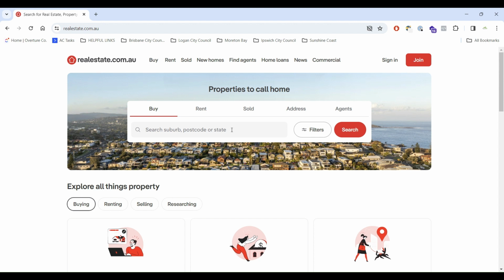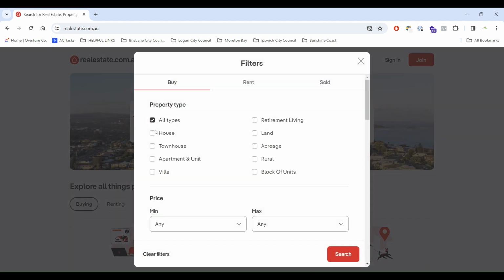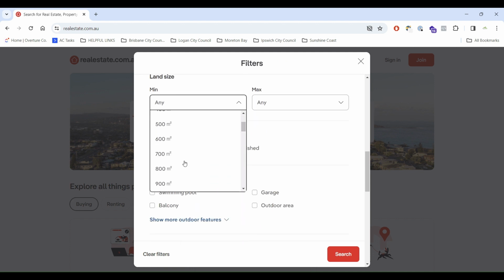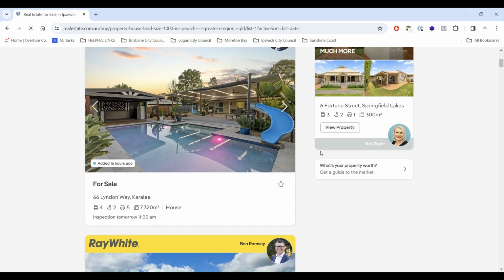So anyway, I thought I'd look for some sites in Ipswich with you all. So let's have a look. Generally, stuff in Ipswich needs to be at least 1,000 square meters to be able to subdivide. So we'll make that minimum 1,000. Make the maximum 5,000. Actually, let's just leave it for now. We'll see what we come up with.